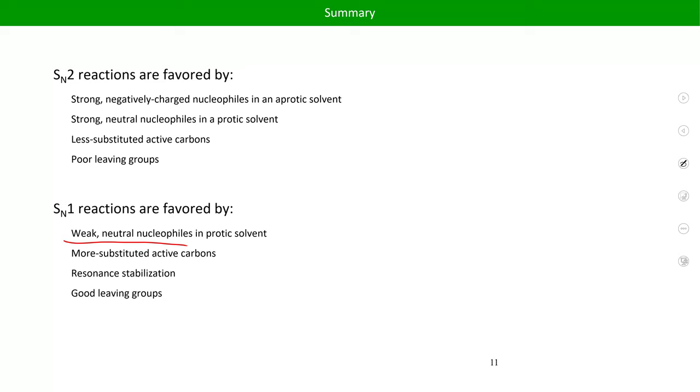Questions on these? Do you ever really see an SN1 reaction in an aprotic solvent where the carbocation can't be stabilized? As long as it's polar, then you can see that, yeah. Especially if it's a tertiary carbon, because it's not going to go any other way.